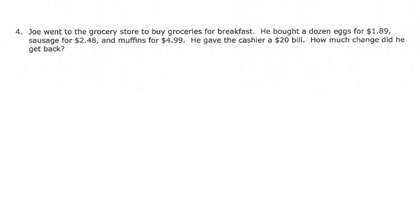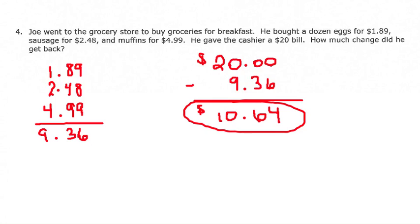Let's take a look at question number 4. Joe went to the grocery store to buy groceries for breakfast. He bought a dozen eggs for $1.89, sausage for $2.48, and muffins for $4.99. He gave the cashier a $20 bill. How much change did he get back? And so if you add up the cost of the groceries, you have $9.36. You gave the cashier $20, so you will receive $10.64 back in change.